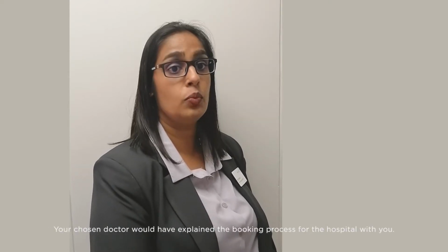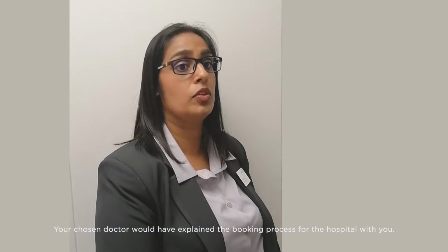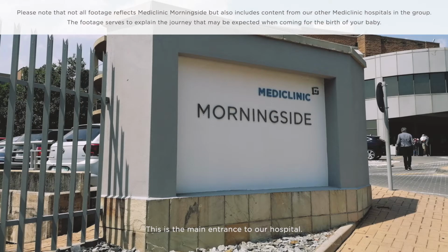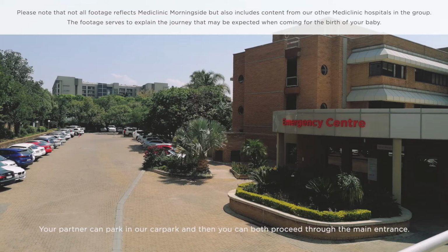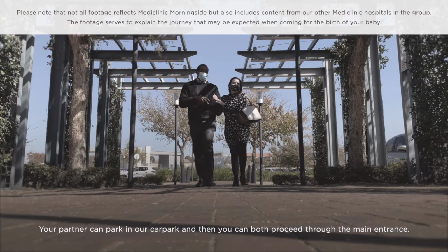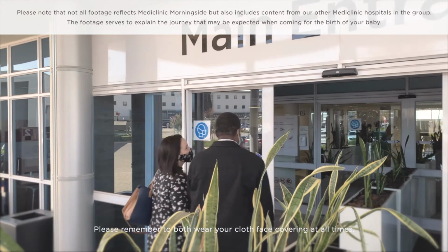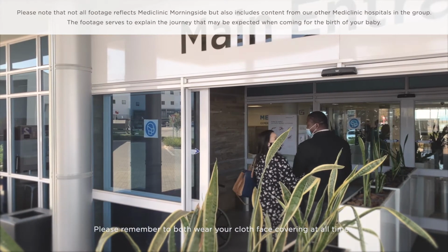Your chosen doctor would have explained the booking process for the hospital with you. This is the main entrance to our hospital. Your partner can park in our car park and then you can both proceed through the main entrance. Please remember to both wear your cloth face coverings at all times.